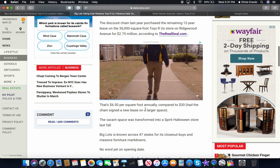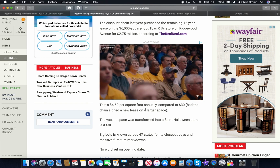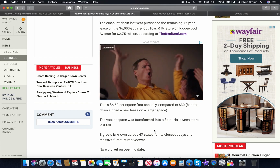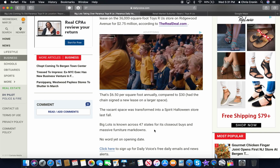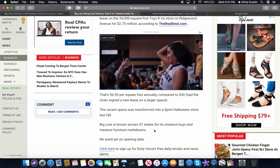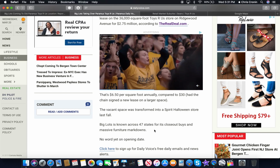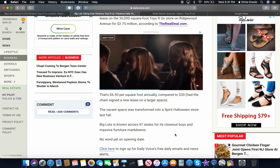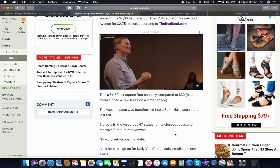So this basically goes in at $6.50 per square foot annually, compared to $30 had the chain signed a new lease or moved to a larger space. The vacant space was transformed into a Spirit Halloween last fall, which lasted until about Halloween, obviously. And then this goes on about Big Lots having stores across 47 states. The store is known for closeout buys and massive furniture markdowns.